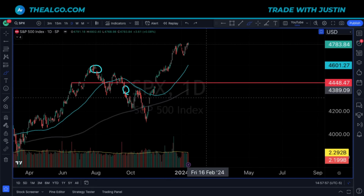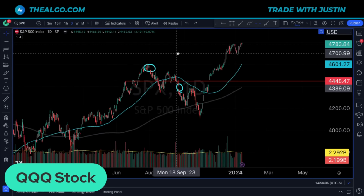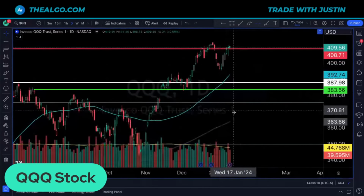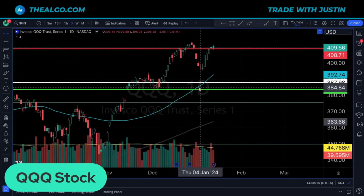All right, now we're going to talk about QQQ. So we're going to talk about the Qs. And again, I would prefer to look at SMH or XLK, but I just know this is the one that people track the most. So QQQ, here we go. Looking here on the daily chart, let me just double check. I can reset. There we go. QQQ. So right here, very similar.